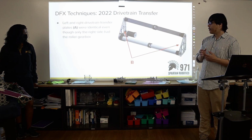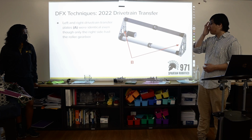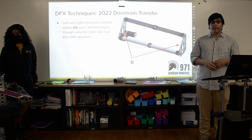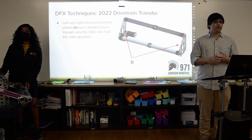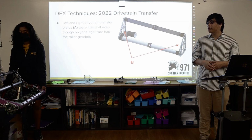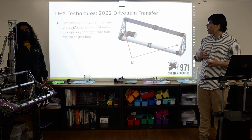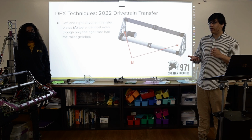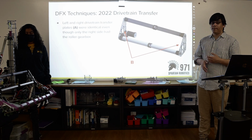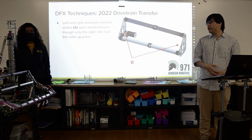This is our drivetrain transfer. It was the mechanism or rollers that moved the ball or held the ball in the drivetrain and then moved it into the catapult when we were loading the catapult. So again, there's 2 of them. We wanted to make them easy to manufacture because we would have to make so many of them.